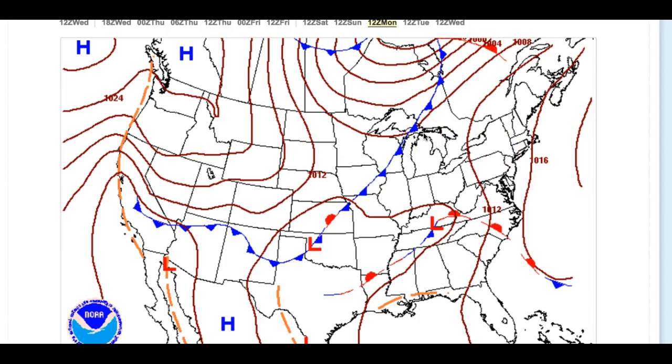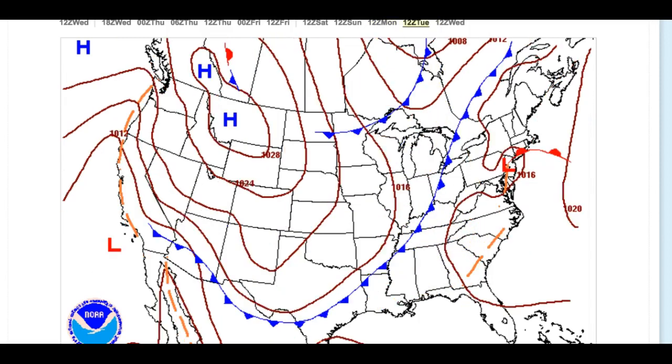Meanwhile, another strong cold front will be approaching from the plains and the upper Midwest. Now, this cold front will interact with the remnants of this short wave, or the remnants of what will be Nate, and that's going to lead to the potential for some very heavy rainfall on Tuesday, with temperatures ranging from the upper 60s to lower 70s for lows and mid to upper 70s for highs.